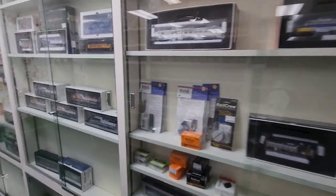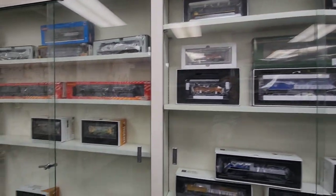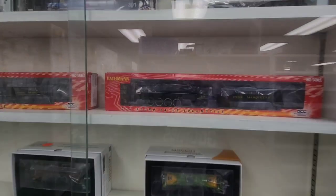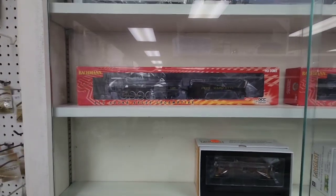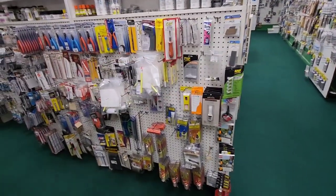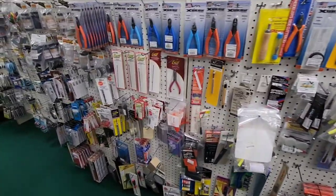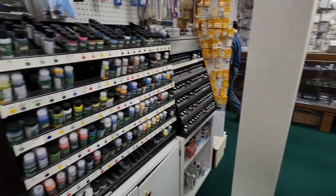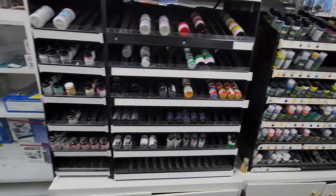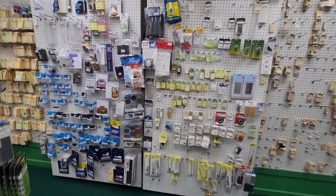You can get your engines, all these different engines right here, based on the real deal, of course. These are beautiful too. Really nice. Here's some steamers. See, I like the steamers. I'm a big steamer fan. Those are so cool. Kind of looks like the couple of steamers they have in the museum right across the street. Then along here, you've got your tools that you use to work on your trains and parts all through here. And across from all these tools, you got your paints right here. And of course, it's your parts wall here. All kinds of different parts for your trains that you might need.